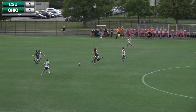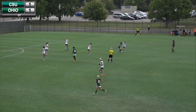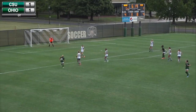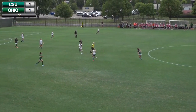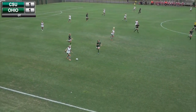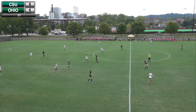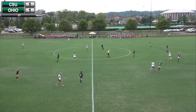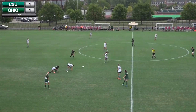Jemiah Ward now for Cleveland State. Ward swarmed by 3 Bobcats, but somehow McKenna Donahue comes away with an unlucky bounce for Ohio. Now tries to lead it to Kalika, but Dagerdas was all over it. Yeah, Dagerdas doing a nice job of tracking back there, getting herself in the right position and cutting off that passing lane. That's the way that Ohio really likes to play defense, with plenty of pressure, sure, but also making sure that they inherit the right space and cut off the passes of their opponent.